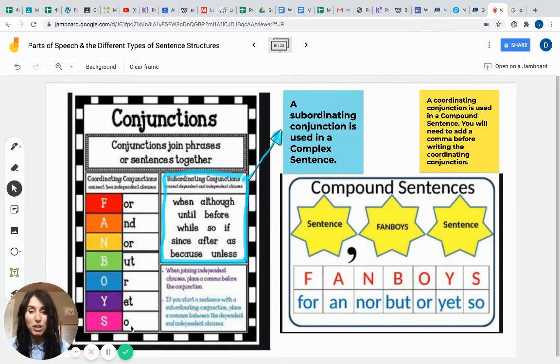You're right, so. This is showing you what your sentence would look like. These are simple sentences here. So to make a compound sentence, which you've done before, it says a coordinating conjunction is used in a compound sentence. You will need to add a comma, which you can see here, before writing the coordinating conjunction.